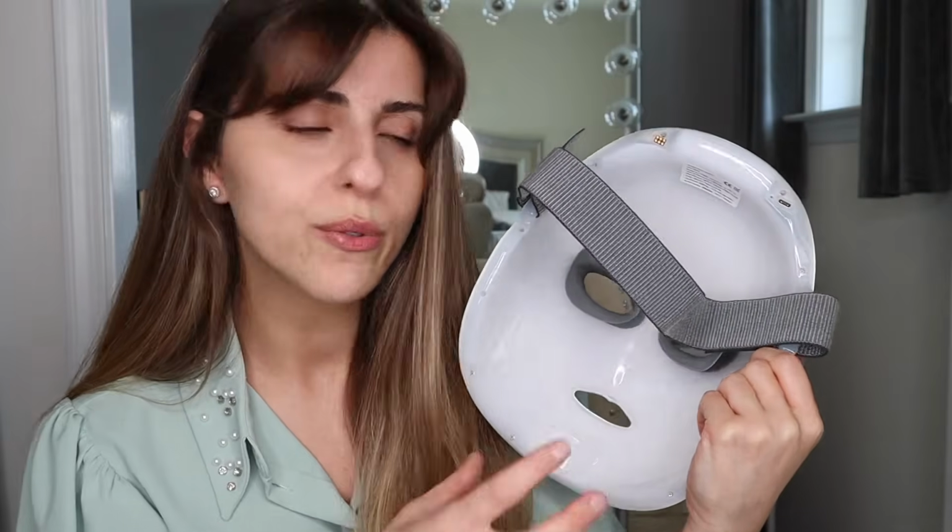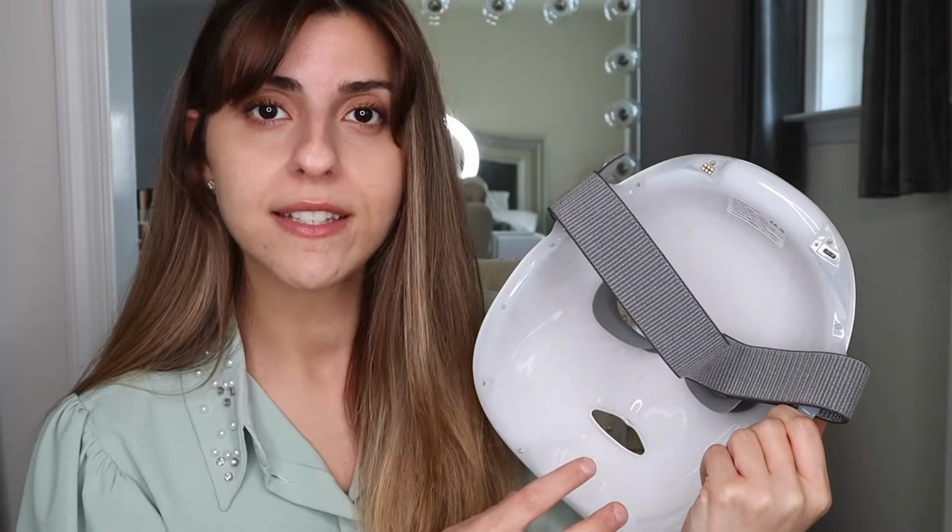Something else I really love about this mask that other LED masks don't have is how large this mask is, and also the fact that it comes with goggles already in the mask. Now, these are really important because it really does provide some protection for your eyes, and in all honesty, I have not seen any other masks actually have these kind of goggles that are inserted in the mask themselves.